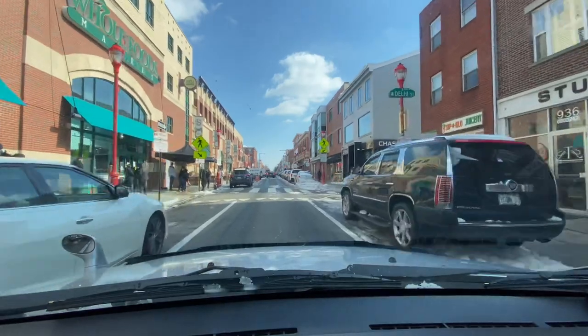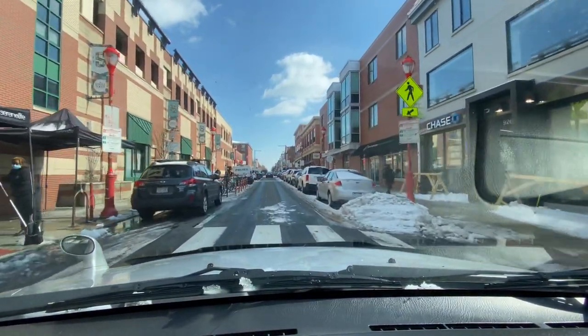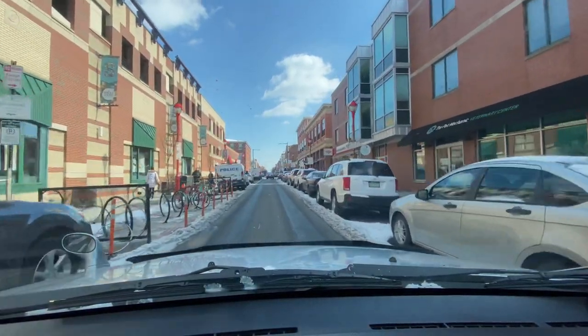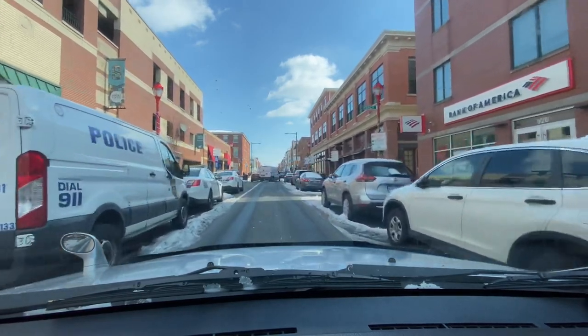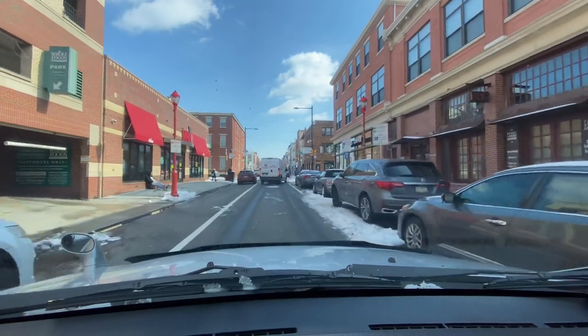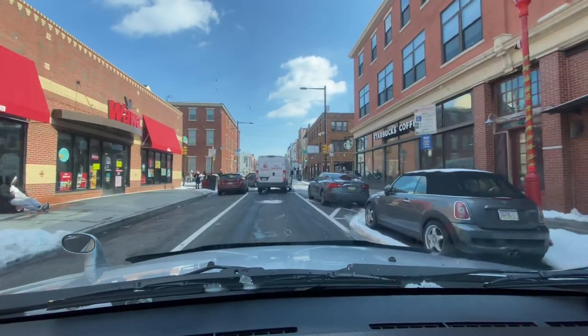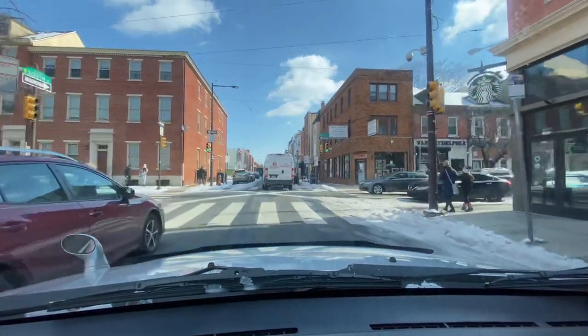Passing Delancey Street. Look at this. Whole Foods on my left. There's a line of people outside waiting to, I'm assuming, get inside. They probably got like a store limit. There's a police station right here on my left-hand side. You can see a few police cars. Passing Percy Street, South and Percy Street. It's a mini station. We got Starbucks on my right, Wawa on my left.